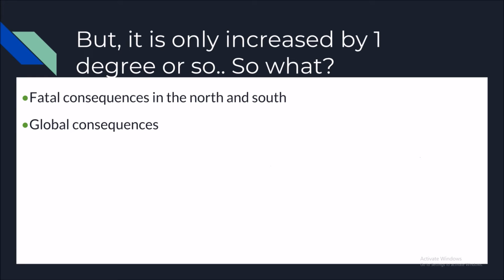stop this big problem. But only 1 degree, is that a big deal? So what? Well, the fatal consequences are in the north and the south. You have the North Pole, a lot of ice, and that will melt. The water level is going to go up, of course. It's going to cause floods. It even has fatalities when it comes to this, and some animal species are also going extinct because of this. So the whole world is basically affected by this. The warmer countries get warmer, the colder countries get colder, and so on.